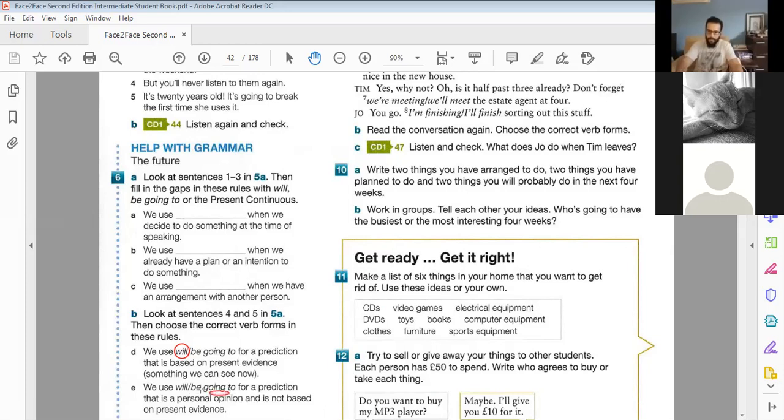Okay, so now let's see if the examples show what you just told us. Let's go to the will example, which is number 4. Yeah, you'll never listen to them again. Is there any evidence for this? When she said, you'll never listen to them again, is there any proof of her statement when she said this? No. All right. No, so for the going to, it's wrong.